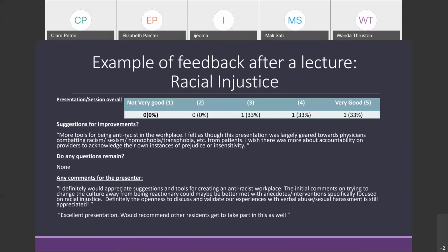We ultimately got more information about this session from verbal feedback once we went back to have that discussion, which was useful. So you see at the top, overall, somebody rated it very good. One person gave it a 4, one gave it a 3. And then for the suggestion for improvement, they wanted more tools for learning how to be anti-racist in the workplace. They felt like it was more geared towards physicians combating these sort of things from patients, and they wanted more accountability on how to acknowledge their own prejudice and insensitivity.